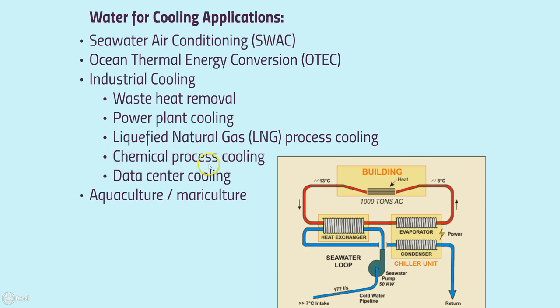Chemical process cooling goes along with all the chemical and industrial engineers who are using rivers and lakes for that chemical processing. And this again is the same sort of procedure. You have a chemical process that's going to need to be cooled, just like a power plant needs to be cooled before it can go on to the next step in the process. So that chemical process cooling can be done that way.